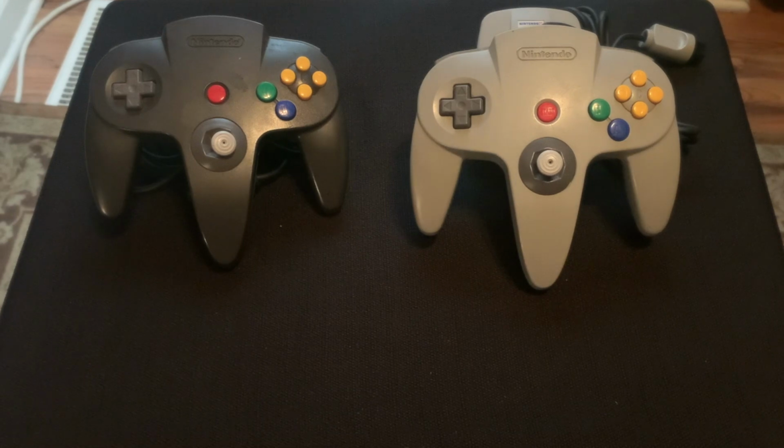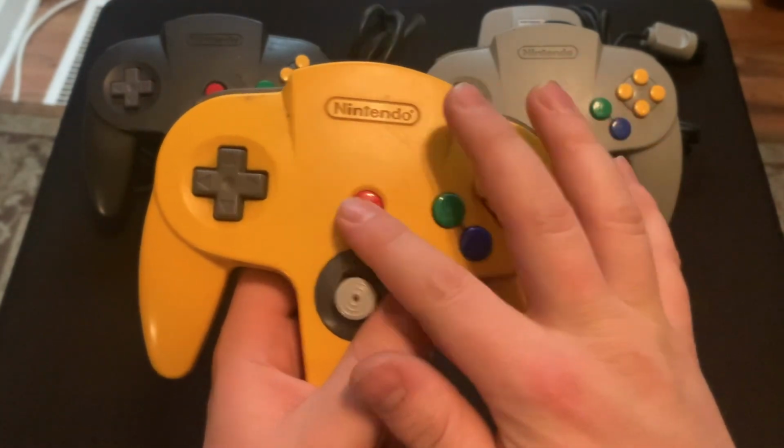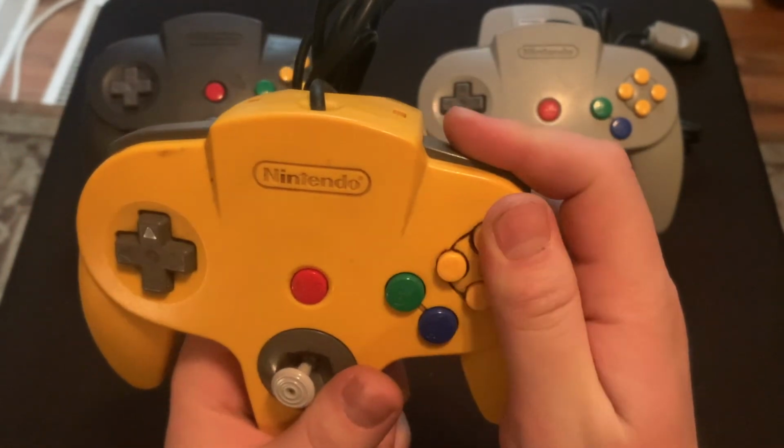On top of those two, I also have a yellow controller as well. This one's probably one of my oldest controllers. So old that you can see all the gunk in the C buttons here.